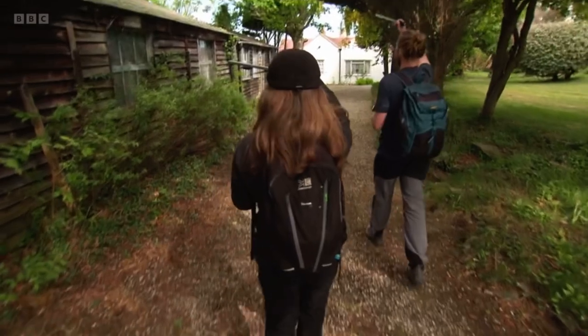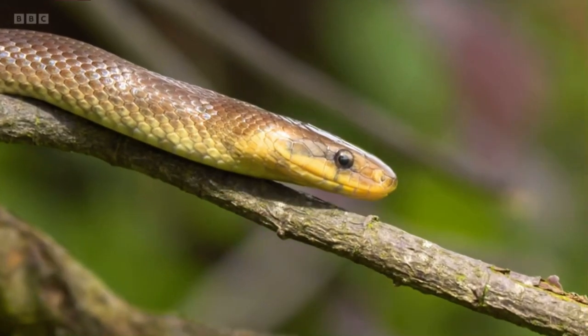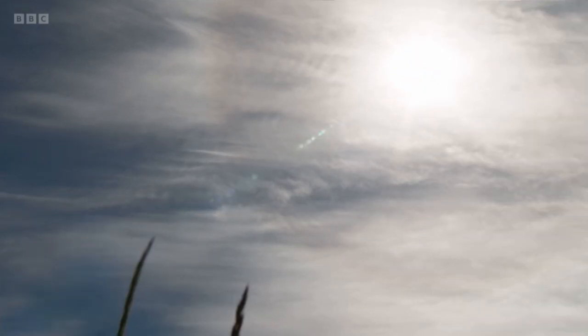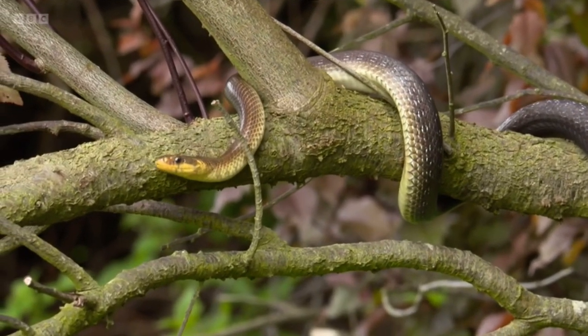I'm getting in, picking up towards the house. Let's go and have a look. One of the things we're doing is we try and get a detailed understanding of the lives of individual snakes by implanting radio transmitters inside the snakes. That allows us to follow them around every day, see what habitats they use, and build up a far greater understanding of how they behave and what they do living in the UK.